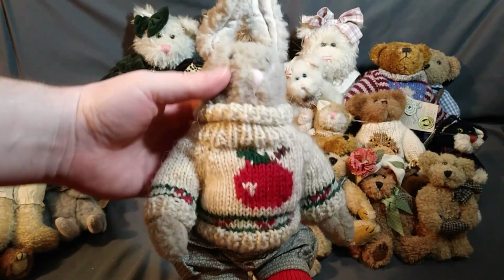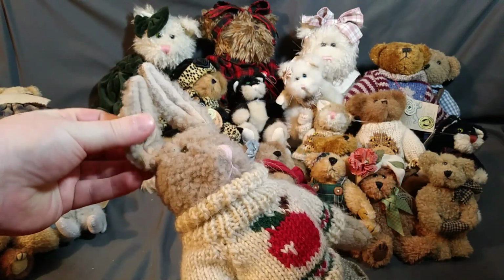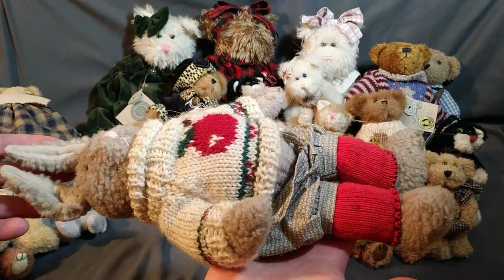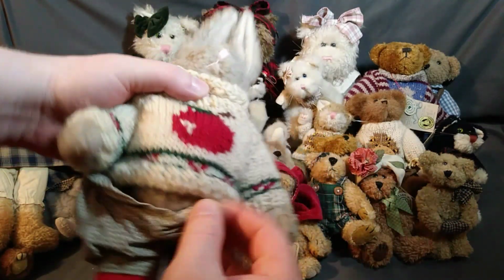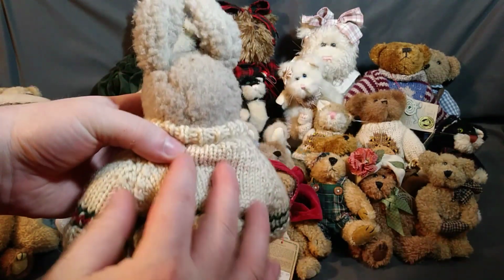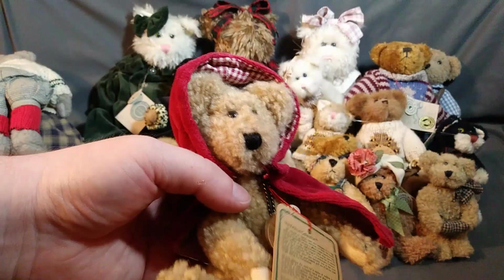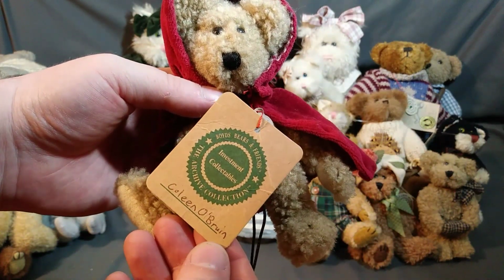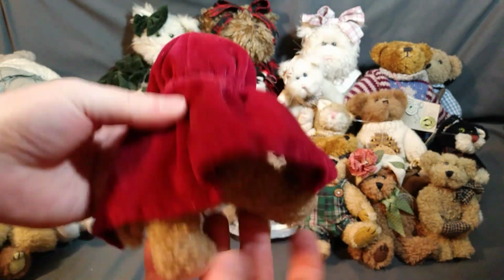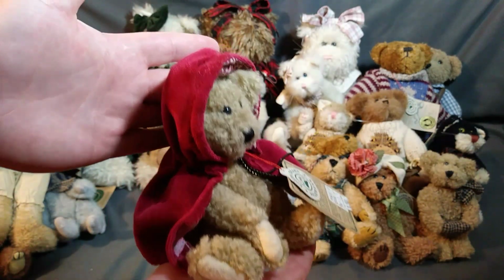Here's a little bunny. It's probably to the tips of his ears here, which actually have a piece of metal in them. I think you could move them if you wanted to. It's like a piece of wire. He's about 12 inches long, maybe 13. He's got a nice sweater on. It's a knit sweater. There's like a little Red Riding Hood. Cute little bear. It's about 5 inches tall.